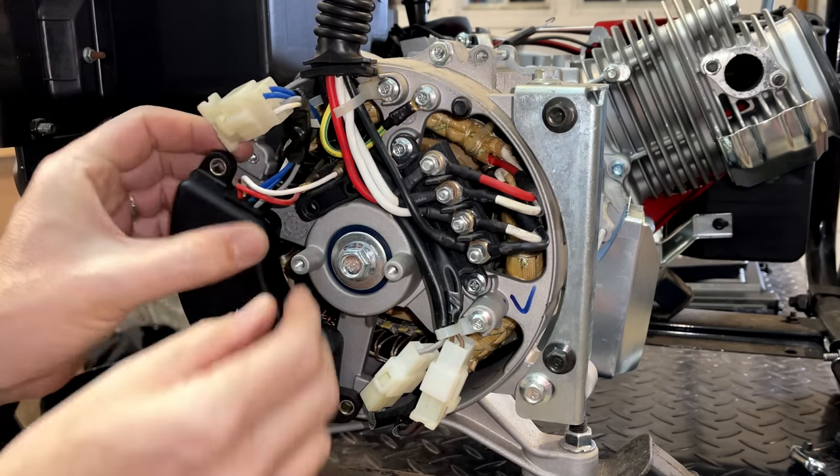The Honda clones are already threaded for an M12 1.75. So the idea is just to fill the shaft here with water. You can use any liquid. A lot of manuals say to use oil. I prefer water though, because it's very easy to clean up. And now we're topped off.